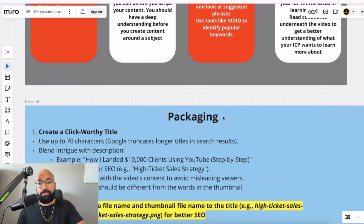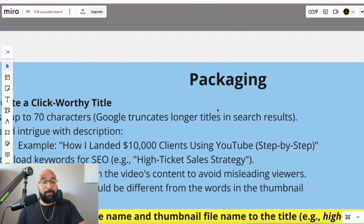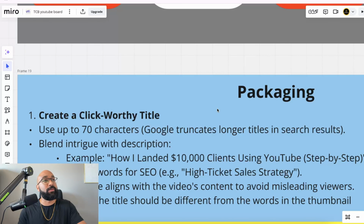All right, step 3, packaging. So let's dive into this. And the reason I say packaging is probably the most important step, or at least very, very high up there, is because if our packaging isn't good, then nobody's going to click on the video to watch, and we can have the most banger content ever, but it makes no difference if no one clicks on the video to watch. So we first want to start off with creating a click-worthy title.